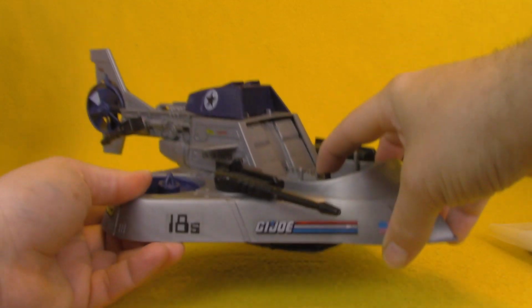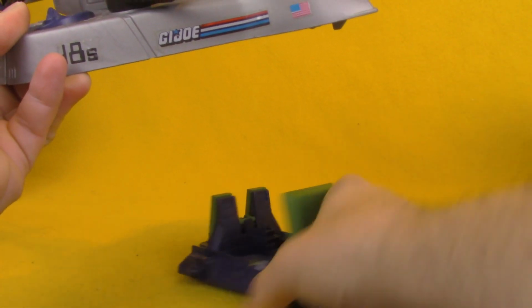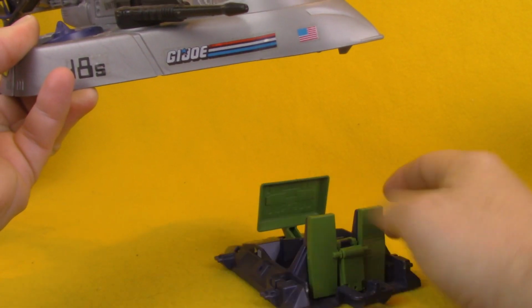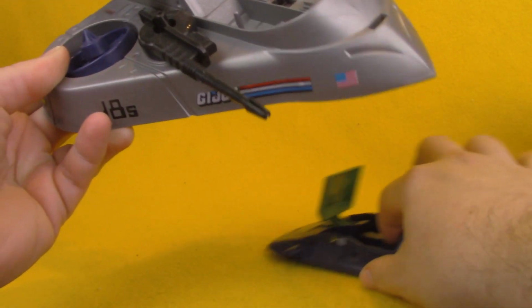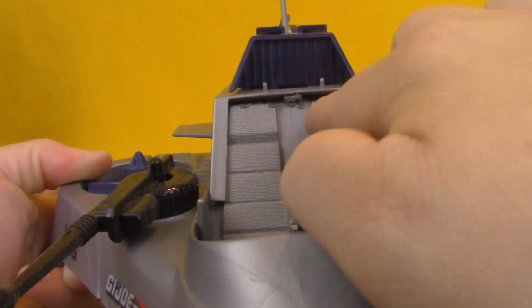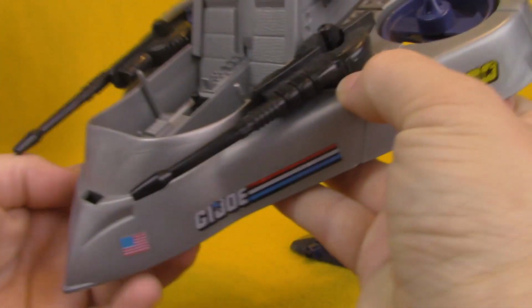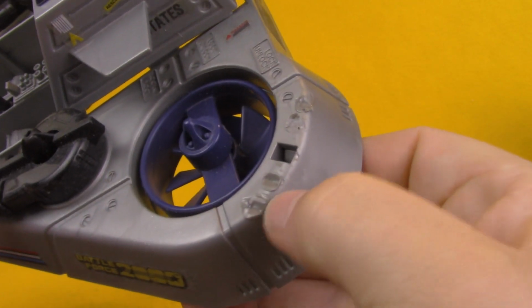It does have the little releasable smaller vehicle part here. It's got its bag of missiles, but when I look closely, there's little bits of damage. Somebody tried to pry at this with a screwdriver at some point, and that's kind of a shame. There's also a couple little melt marks over here.